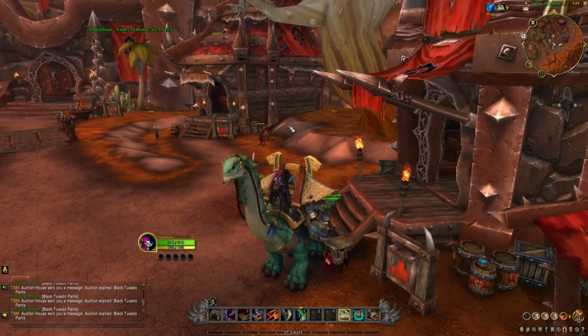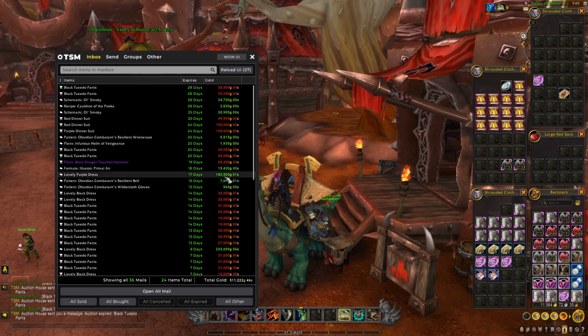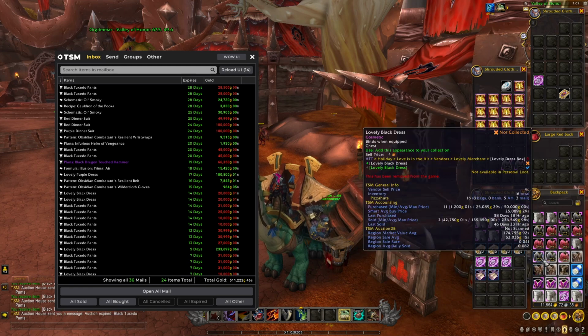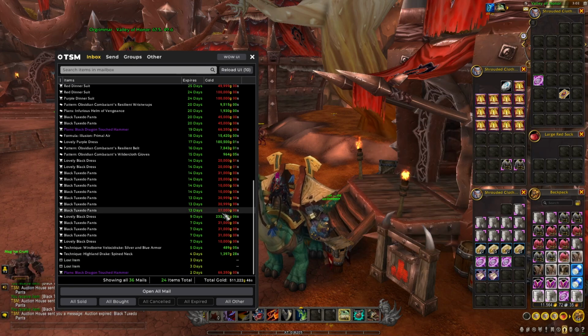Then on this other low pop realm, I was able to make 511,000 gold. So as you can see here, I sold one of the lovely black dress for 233,000 gold, one of the lovely purple dress for 180,000 gold, and then that's pretty much it in terms of the really interesting sales. As you can see, for instance, for the purple one, I bought them on average for 28,000 gold, and for the black ones, 25,000 gold. So really, again, you can make a lot of gold just by flipping these.